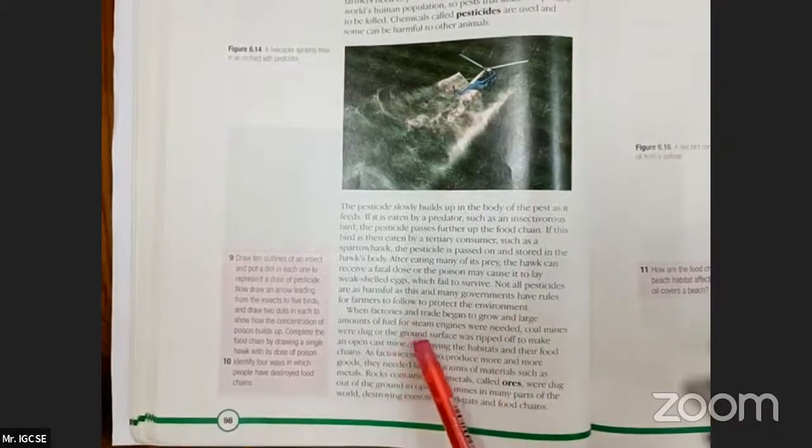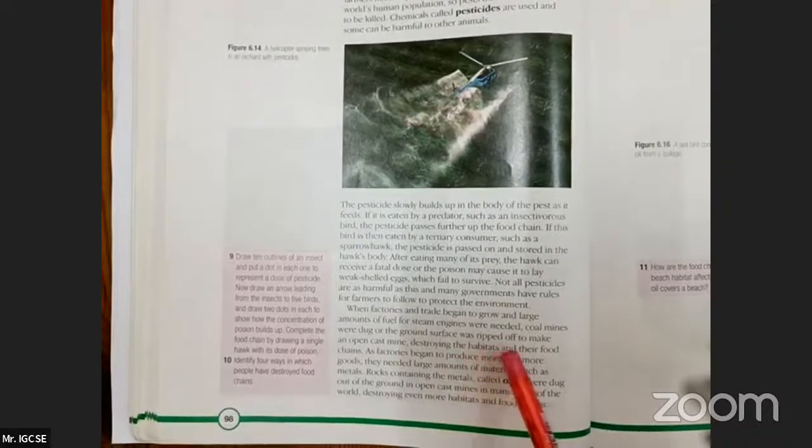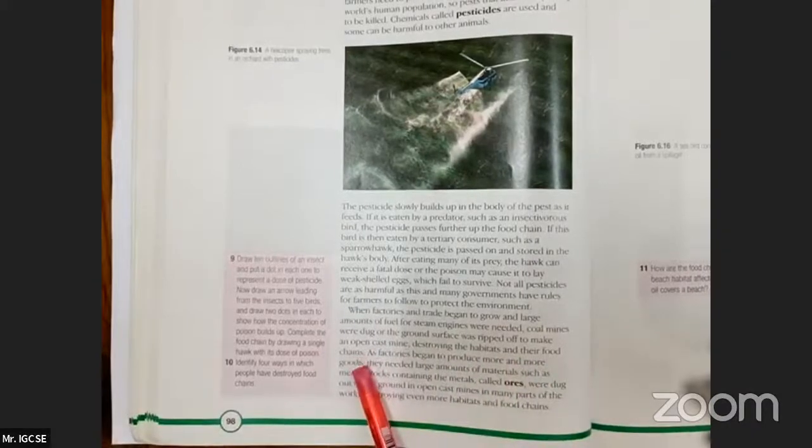When factories and trade began to grow, large amounts of fuel and steam engines were needed. Coal mines were dug in the ground, and the surface was ripped off to make an open cast mine, destroying the habitat and the food chain again. Can you see the mine?